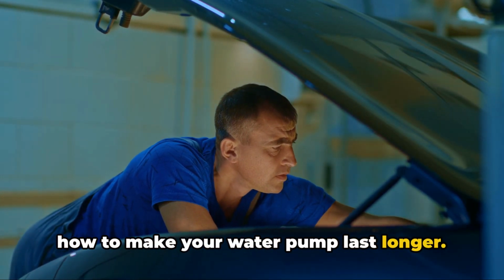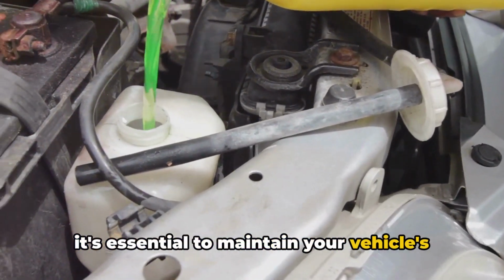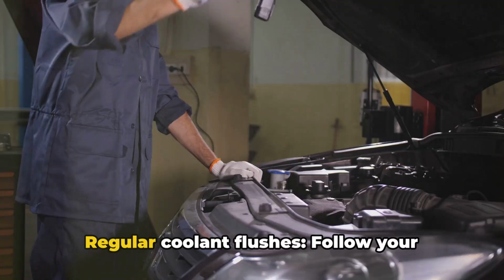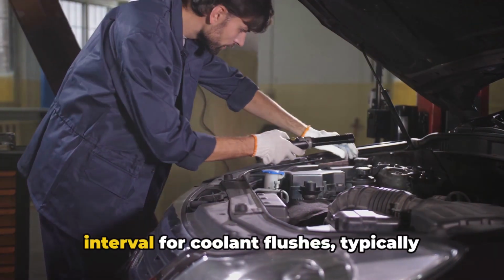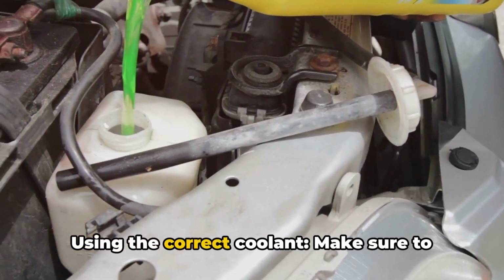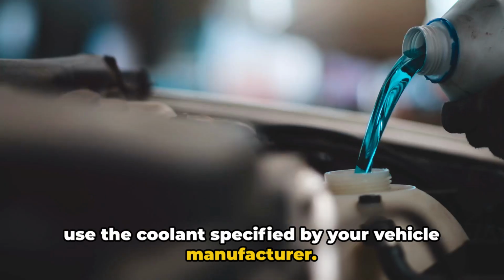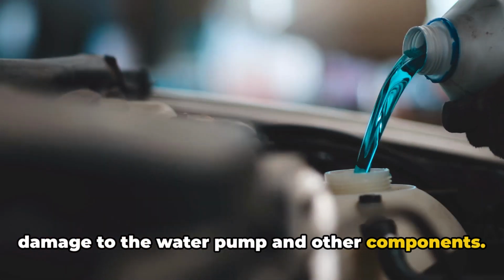Now that we've covered the main symptoms of water pump failure, let's talk about how to make your water pump last longer. To prevent premature water pump failure, it's essential to maintain your vehicle's cooling system properly. This includes: 1. Regular coolant flushes. Follow your vehicle manufacturer's recommended interval for coolant flushes, typically every 30,000 to 100,000 miles. 2. Using the correct coolant. Make sure to use the coolant specified by your vehicle manufacturer. Using the wrong type of coolant can cause damage to the water pump and other components.